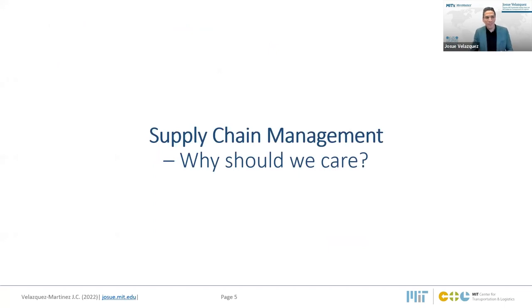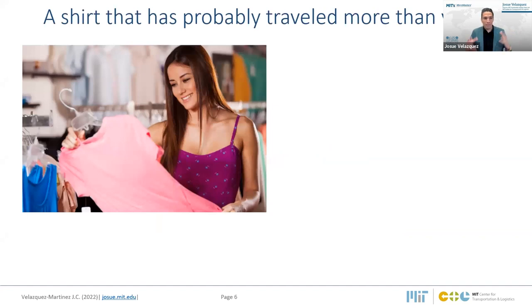To answer this, in case you are not very familiar with the topic, supply chain management, at least the way that we see it, has to do with almost all the processes that exist in any business, in any organization. The way I always like to illustrate this is by looking at this picture. This young lady is buying a blouse or a shirt, and there are statistics showing that all the processes required and all the trips this shirt has made are way more than what, on average, a person like ourselves will travel for the rest of our lives. In other words, this shirt has actually traveled more. And the reason is because of what I just explained.